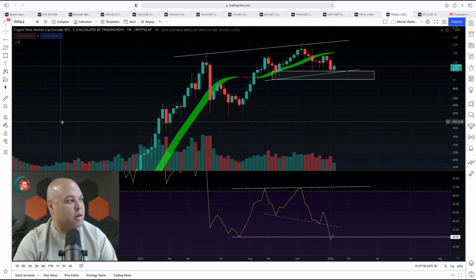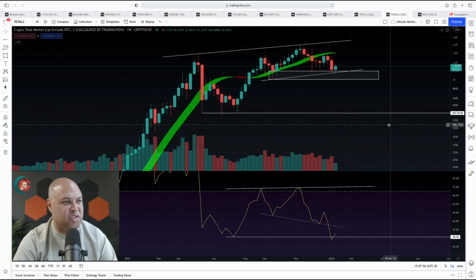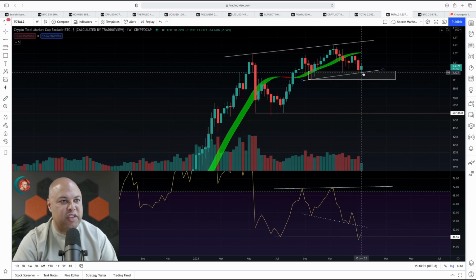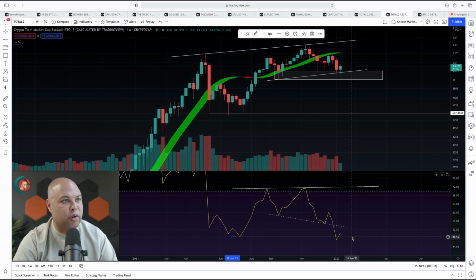It becomes a downtrend. Well, actually, the uptrend is not broken until we break down beneath the base of that uptrend. I'm looking for this area to hold, however. As we see, the RSI broke beneath, but it bounced and broke back above that line of support.